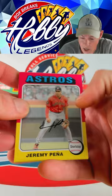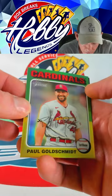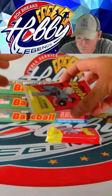Ooh, very nice. We got our chrome. Paul Goldschmidt, 103 of 575. So we got a new team with a hit, the Cardinals, on some Goldie action. And then the other young Jackson, Merrill, over in San Diego.